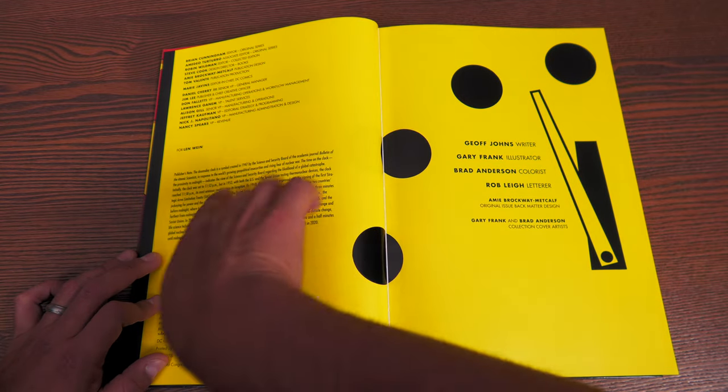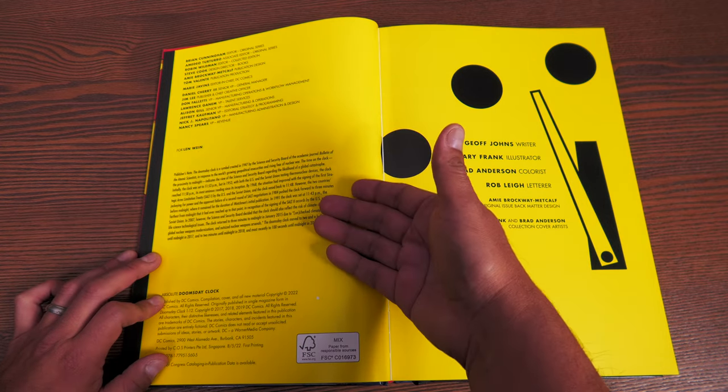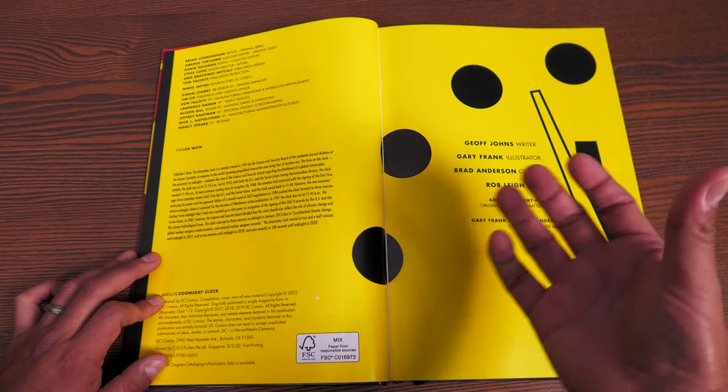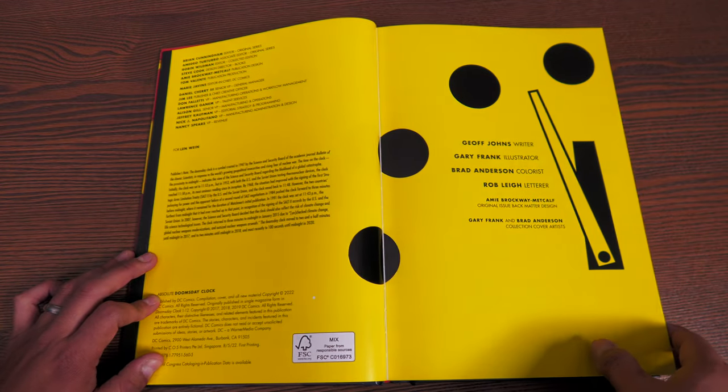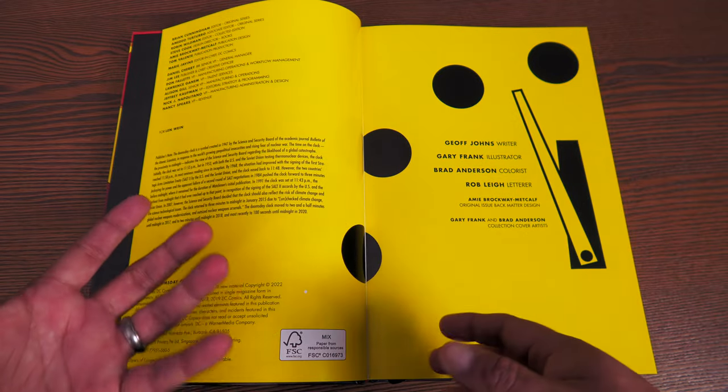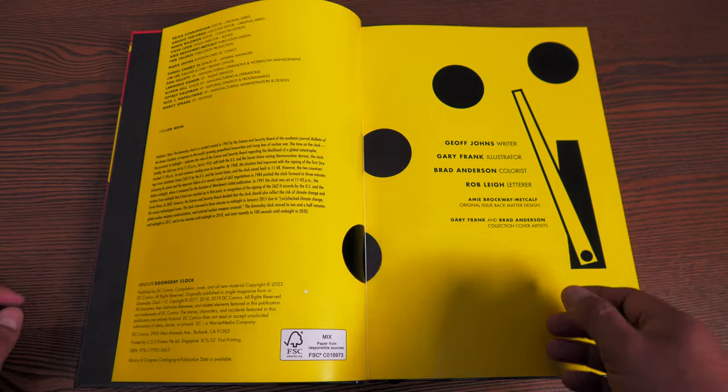And then this is really interesting because this actually talks about the actual Doomsday Clock right here. This paragraph talks about what the real Doomsday Clock is, not the comic book version, and then what it could have ties to in the comics. I thought that was really interesting.